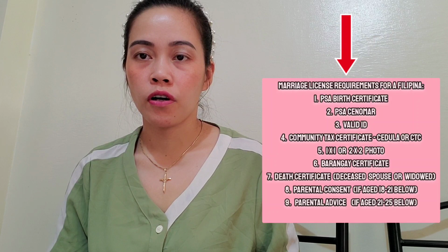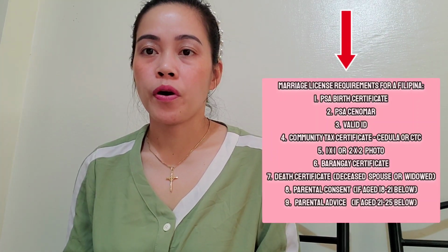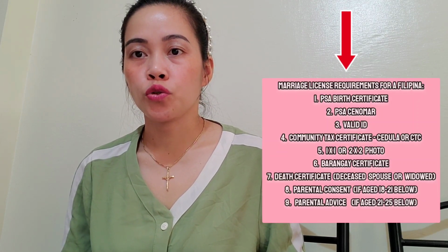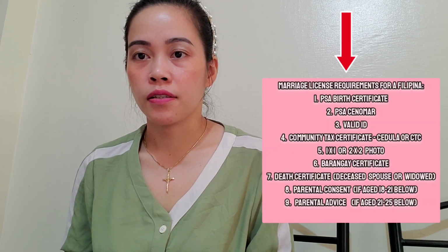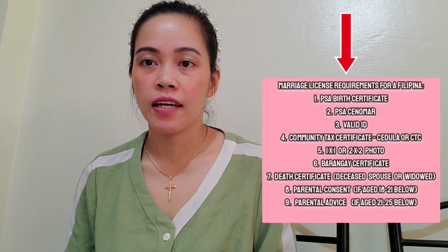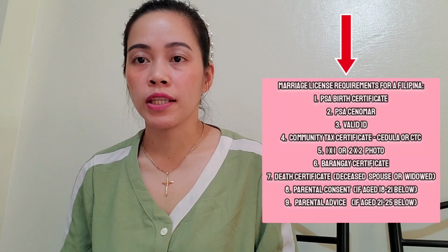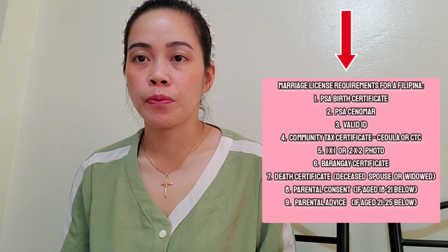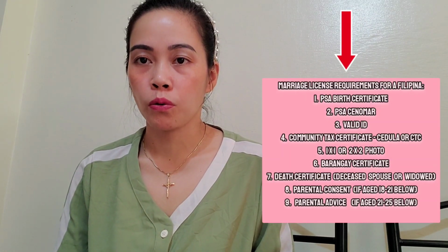This is for a deceased spouse, if they are a widow. Number eight is the parental consent. This is for if you are aged 18 to below 21, so you need to provide this parental consent. I don't need this one, I am old enough. And number nine is the parental advice. This requirement is for if you are aged 21 to below 25, so you really need to provide this parental advice.